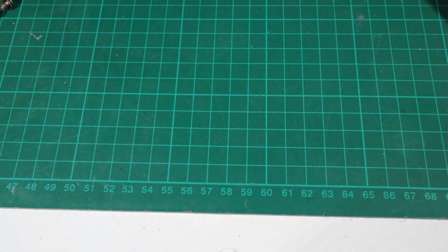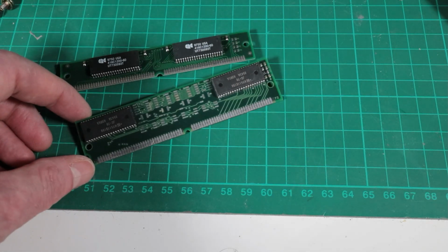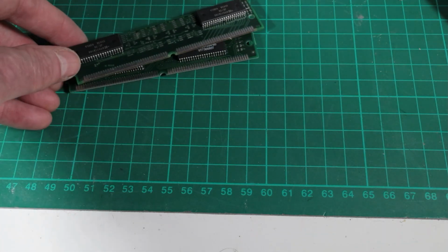I'll go back in. Two mismatched sticks of memory, so I guess not the original stuff from the machine. Looks like FPM as well, not EDO. I would have thought it would be EDO that would have come with it. Maybe not.